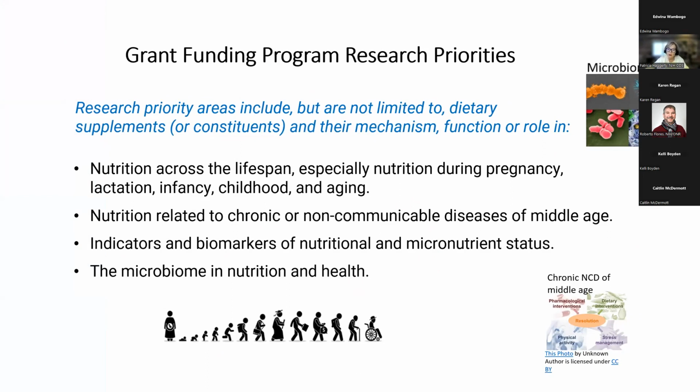And I want to take note for you that these priorities would not necessarily apply to or aptly describe all programs within the ODS because of their purpose. The purpose of some other programs within ODS is very different, for example, the analytical methods program or our dietary supplement ingredient and label databases. They have different kinds of purposes, and other programs as well.